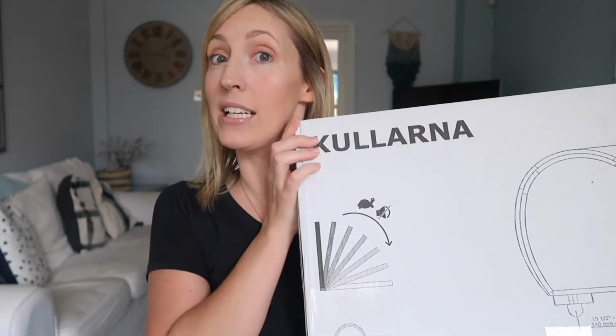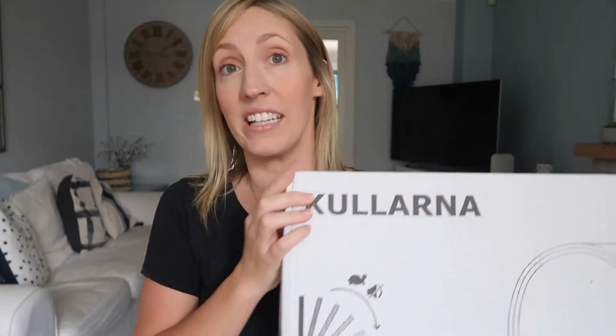I picked up a couple of toilet seats. We needed new toilet seats. Simple. We've had IKEA toilet seats in the past. They're fine. They're for sitting on when you go to the toilet. Well, yeah, I bought a couple of those.